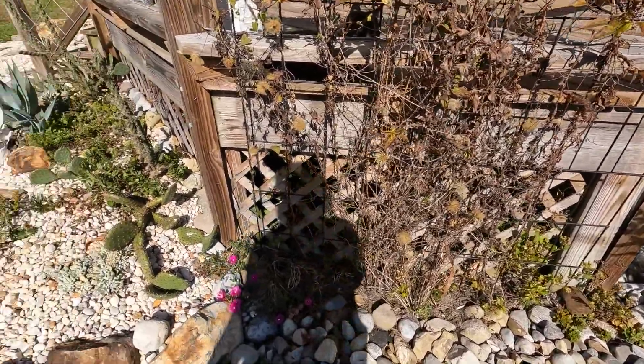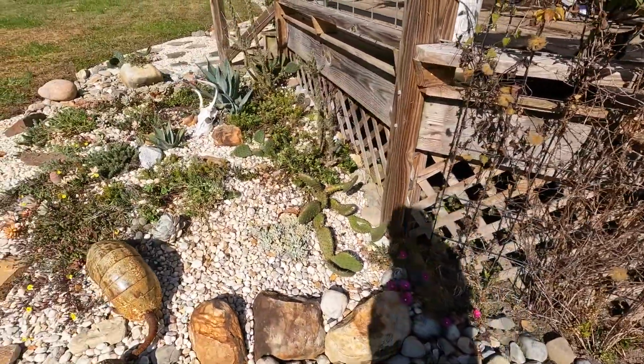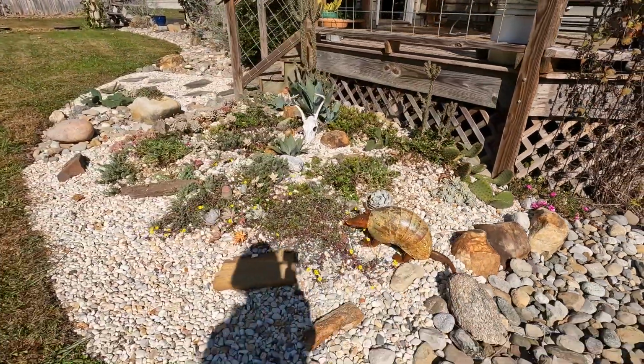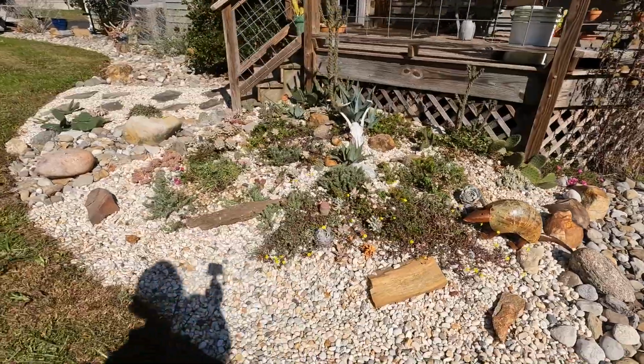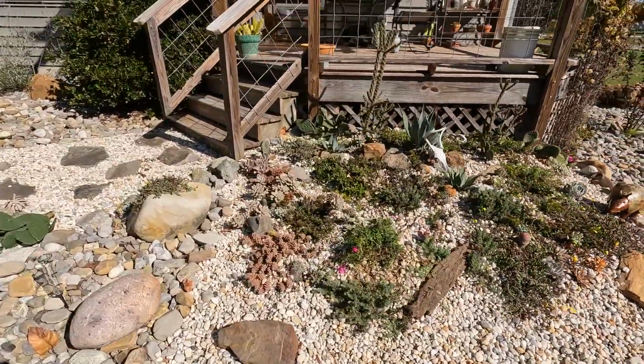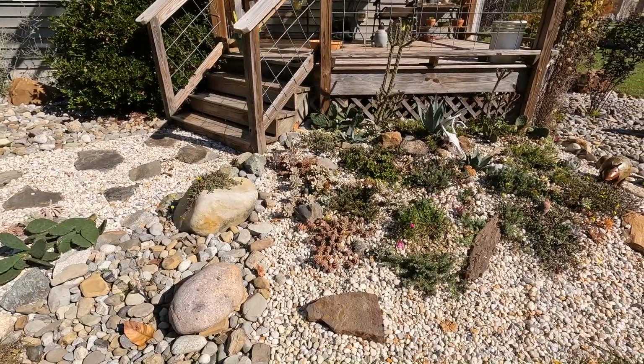Anyway, this is supposed to be a cactus garden tour, so there you go. One last view of the cactus garden for the season. And I'll include in this all the photos I have of the flowers this summer.